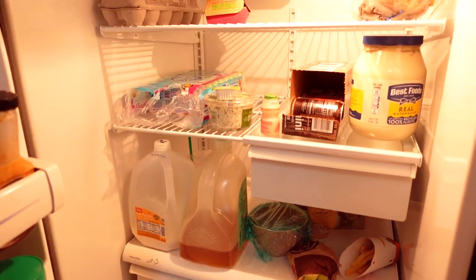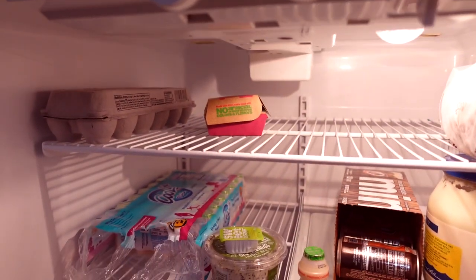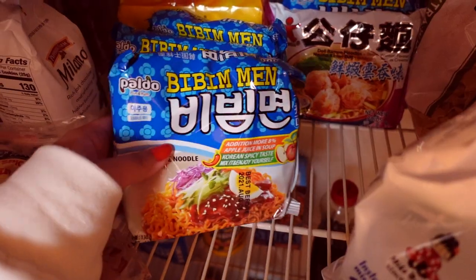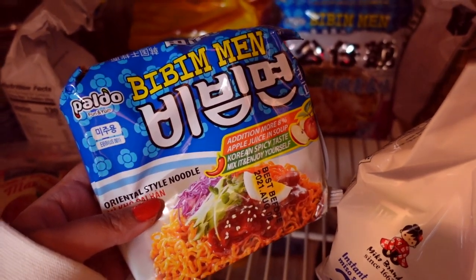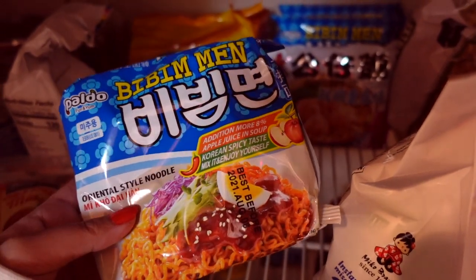Okay, so this is our fridge at the moment. Yeah, there's not much. Some eggs, some leftover McDonald's. Obviously, we eat a ton of junk food. I think I'm just gonna make some noodles. I picked this up at H Mart like a couple months ago, and I remember really liking it.